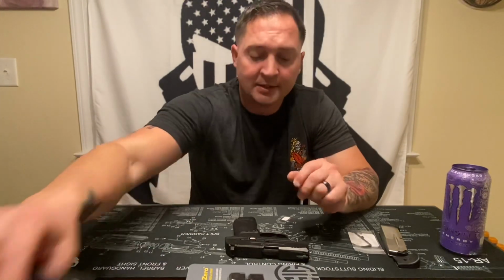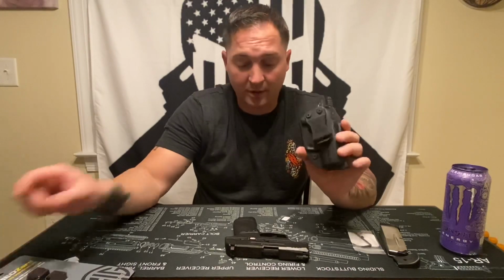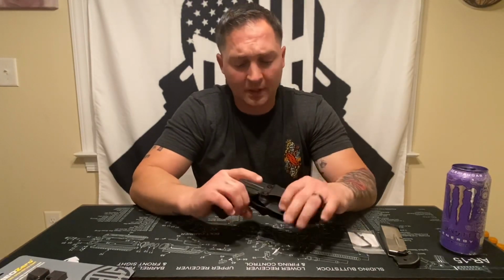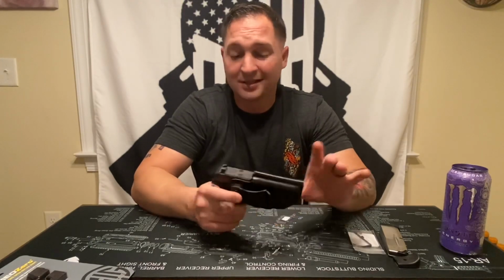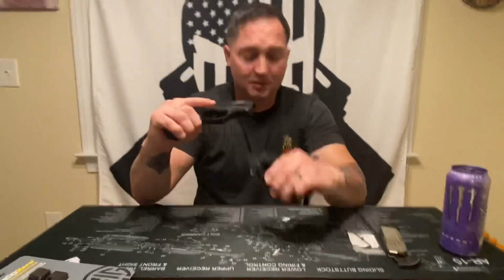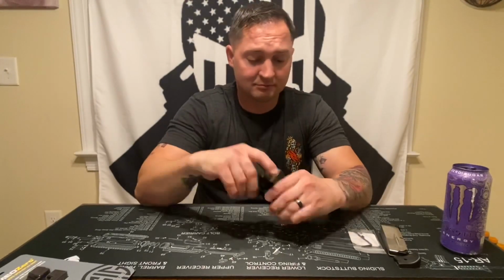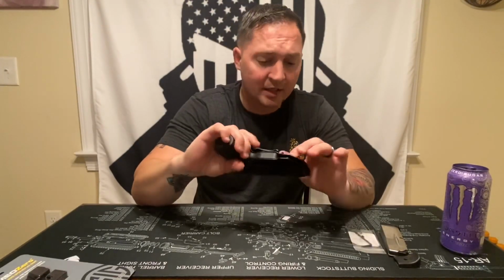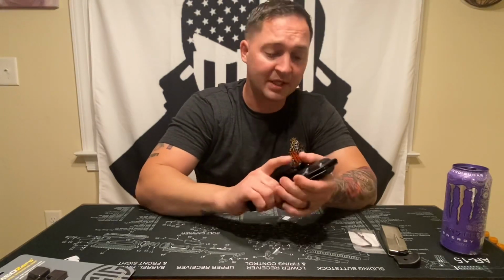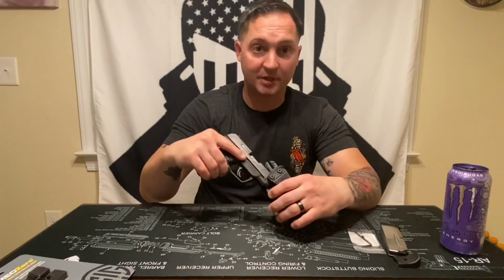And then I picked up just a cheap in the waistband holster. I do carry appendix because that's the only way I feel you should carry. It does have good retention. I think maybe a little bit too much retention. I think I can adjust that here with this little screw. Yeah, I'm gonna back that off a little bit. Give me my damn gun, man.